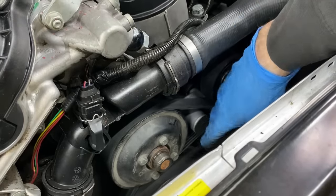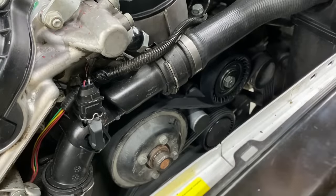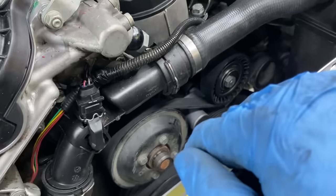Stupid me, forgot to press record, but we're all buttoned up. I got the caps on, our new INA tensioner, belts on, good to go, looking good in the front end. I'm gonna slap this fan assembly back in here. We'll keep moving.